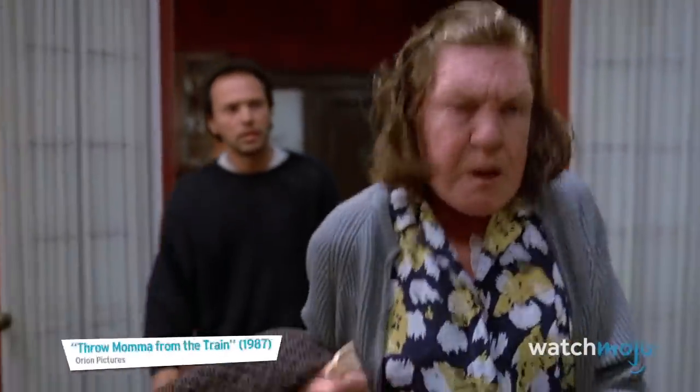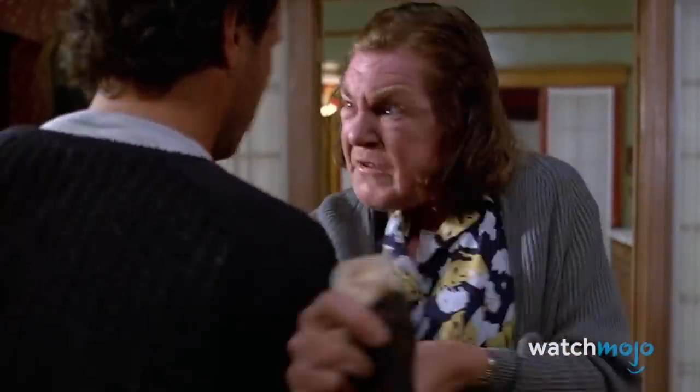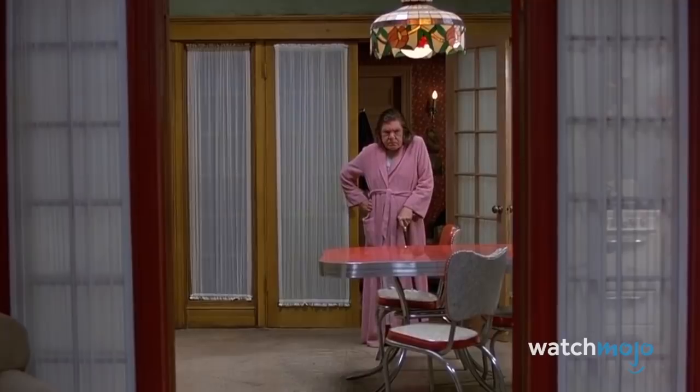Now we're getting into the truly bizarre. This mask, resembling actress Anne Ramsey and made for the movie Throw Mama from the Train, was created for a stuntman to wear while on camera. And it is terrifying, complete with a scowl, bushy eyebrows, and bulging eyeballs.